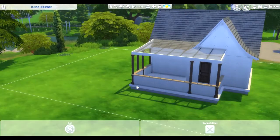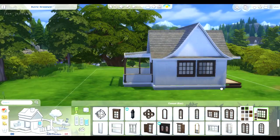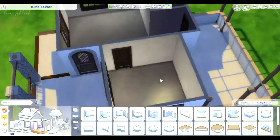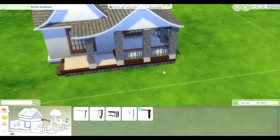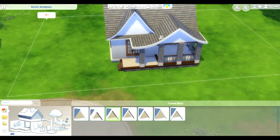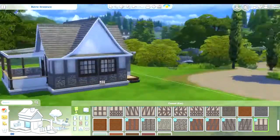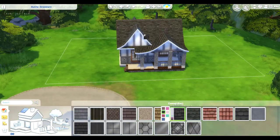Anyway, the story of the Sim who lives here is that they have the traits of clumsy, loner, and ambitious. So they kind of decided to live in this house because they are loners and they want to be away from people and away from the city lights so they can see the clear night sky every night. They have the dream of being an astronaut, and since this area is secluded, they can one day build their rocket ship behind their house.